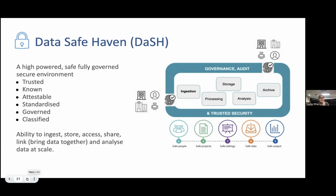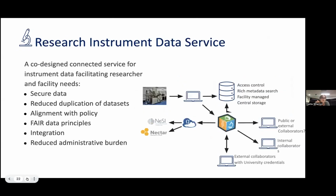is another big one, which is part of its own thing, which is around research instrument data. So alongside that, we've been building an instrument data service. We've connected in with the MyTARDIS application out of Monash, and we've added our requirements across that. So we've built a sort of an additional layer around the access controls in MyTARDIS, and also additional search capabilities in MyTARDIS.